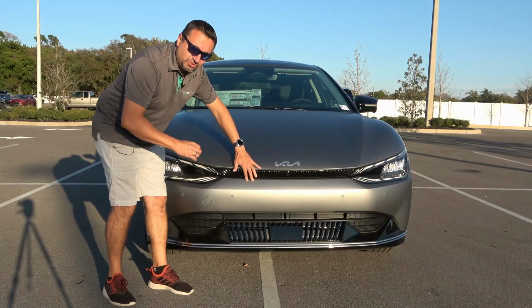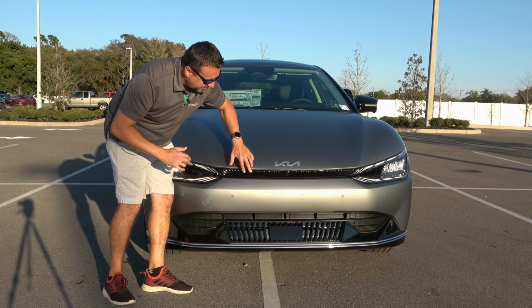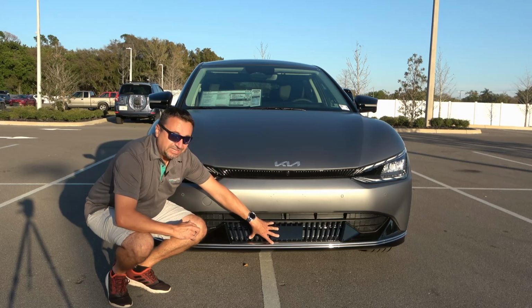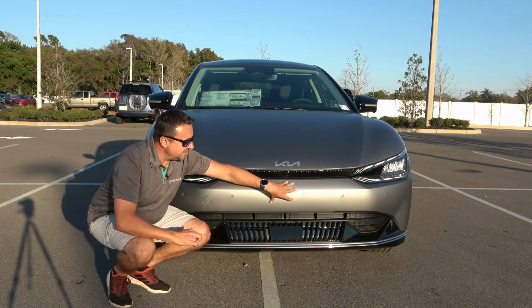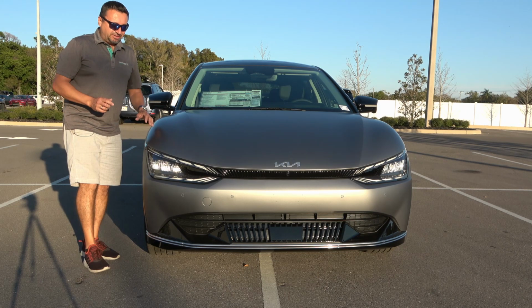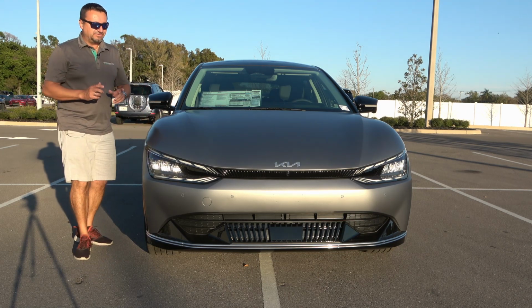That tiger nose grille that you normally see on a Kia is not here. This one has a completely different grille, but it does have a front view camera. It also has a little bit of that shiny trim underneath here. By the way, this is the new color on the Kia, that satin gray. And I can't believe I'm saying it, but I really like this shiny black trim all around there. You'll see more of that on the side of this vehicle.